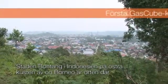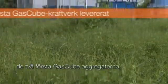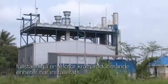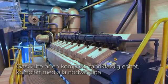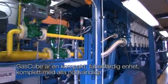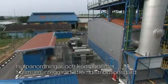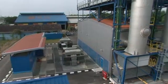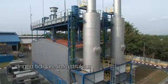The town of Bontang in Indonesia, on the eastern coast of the island of Borneo, is where the first gas cubes, complete one-engine power units, have been installed. The gas cube is a compact pre-engineered unit, complete with all the necessary auxiliaries and components, including an integrated switchyard. It is fast and easy to install even in areas of no previous infrastructure.